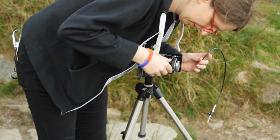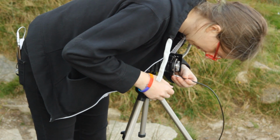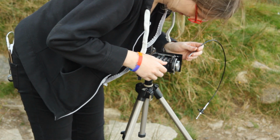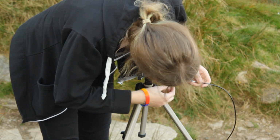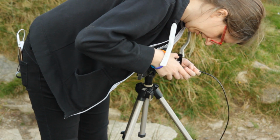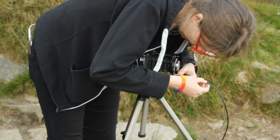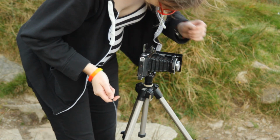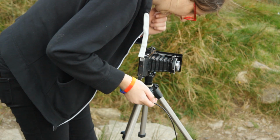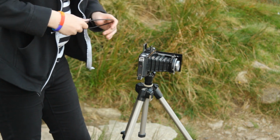Where is my little shutter release? There it goes. I used to know this. Kaylee, sort yourself out, mate. Sort yourself out. Nope. Damn. There's a shutter release on here, I swear. Turns out there's no shutter release.